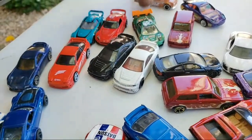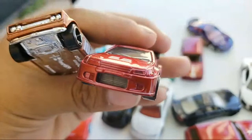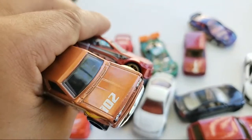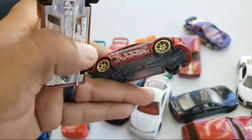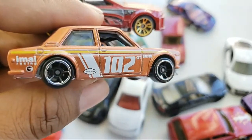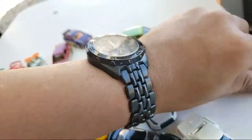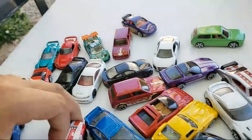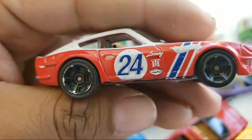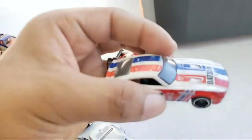But these two made my day, man. These two came in the same boxes and damn. I didn't mind paying whatever I paid for those castings. Because of these two right here. I think these two, or this one is a treasure hunt. It's got that Imai Racing. Hey, talk about these too, man. Same as this one. It's got the TH and the Imai Racing. Very nice. It's just that this one wasn't in those cases. Or else it would have been clean.